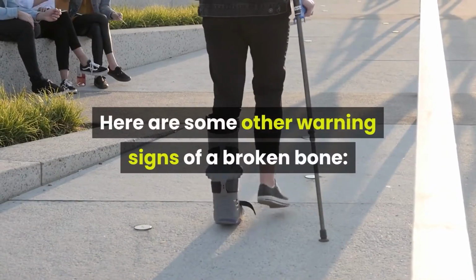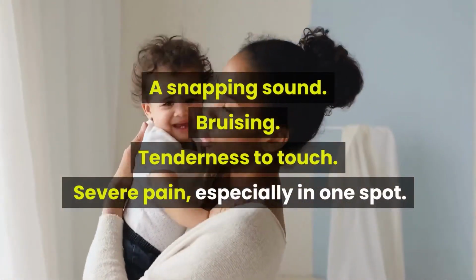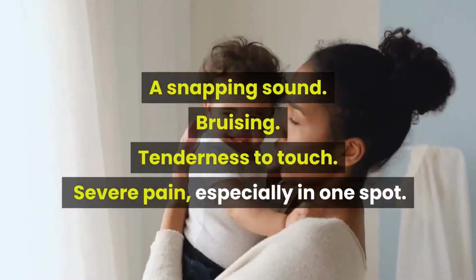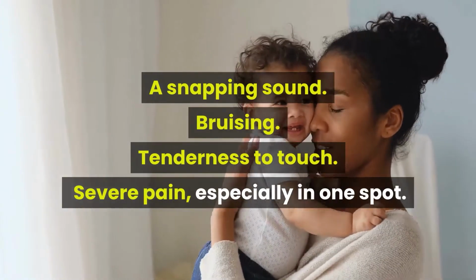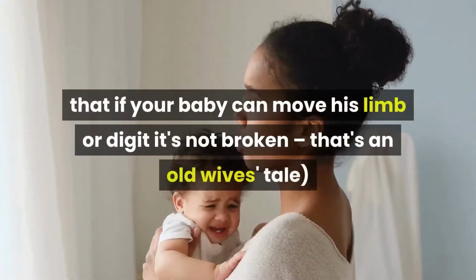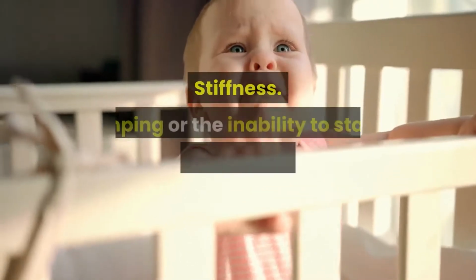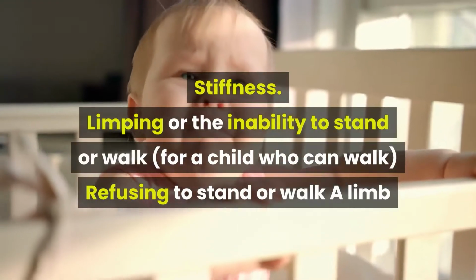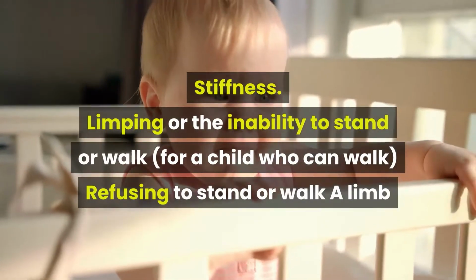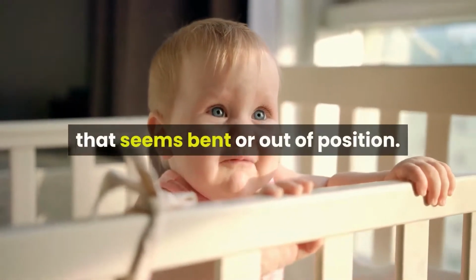Here are some other warning signs of a broken bone: a snapping sound, bruising, tenderness to touch, severe pain, especially in one spot, increased pain with any movement. Don't assume that if your baby can move his limb or digit it's not broken. That's an old wives' tale. Stiffness, limping or the inability to stand or walk, for a child who can walk, refusing to stand or walk, a limb that seems bent or out of position.